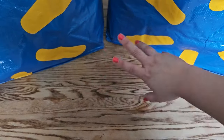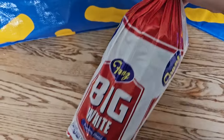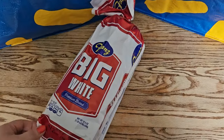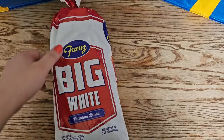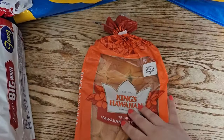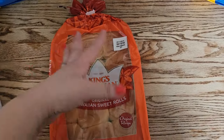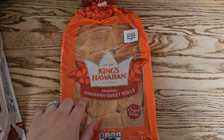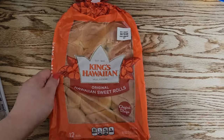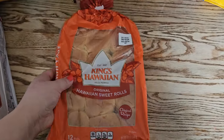Alright, now I put some of the groceries away because they were getting a little bit too much on the table. Alright, we ran out of bread, so we got the big white premium bread. My daughter loves Hawaiian buns because my mother-in-law really loves Hawaiian buns. King's Hawaiian, Hilo Hawaii, original Hawaiian sweet rolls. I would say that my mother-in-law got my daughter into Hawaiian buns.